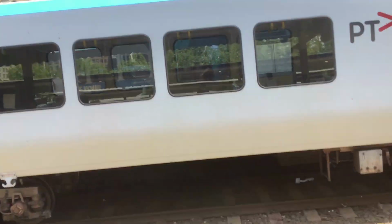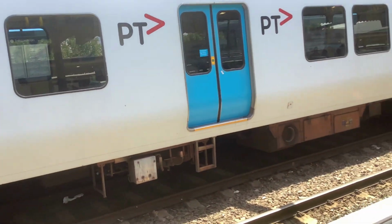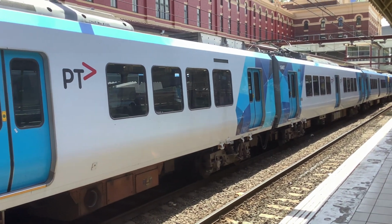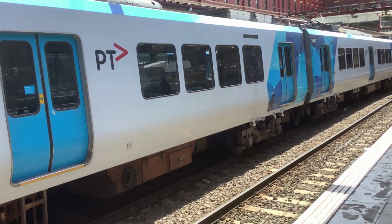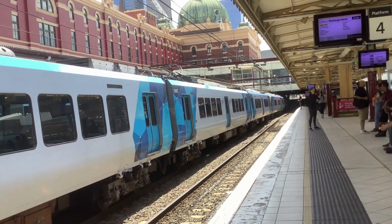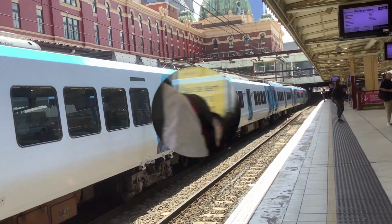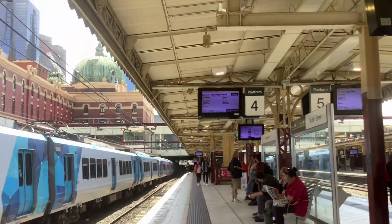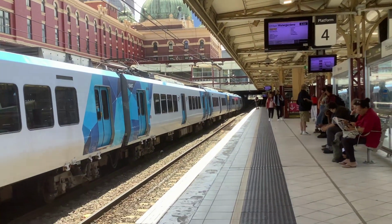This is a Ringwood service, stopping all stations except East Richmond. And the Williamstown service will shortly arrive on platform 6, which will stop all stations except South Kensington. That's the concourse? Well, behind us is an underpass. It's a little subway.